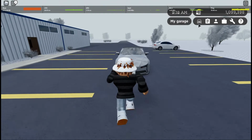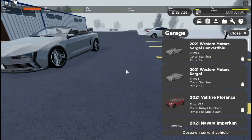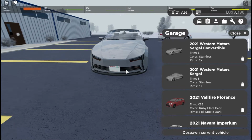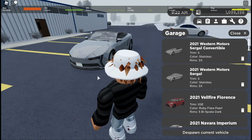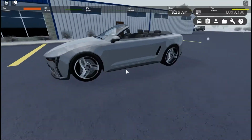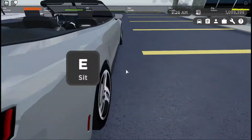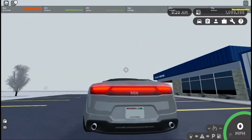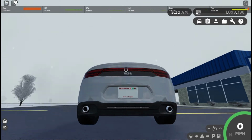The first car on the list is the 2021 Western Motors Circle Convertible, which was just completely redone, revamped, along with the Coupe. The way I have this built is in the trim S in the color stainless and with the 3X rims. Quick walk around. I'm not really going to go too in depth, but revving it doesn't sound too bad.